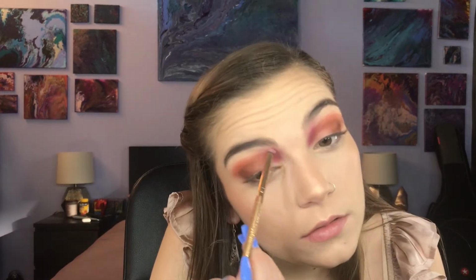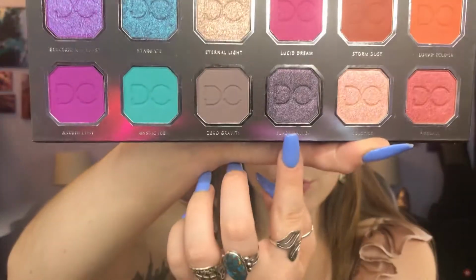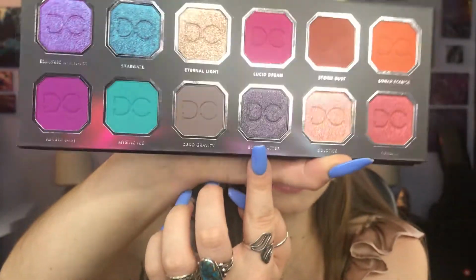You know, this inner corner pink, in my opinion, kind of reminds me of antennas that go out from the placement. Just going to slightly deepen that a little bit. And then again, blending out the edges. Going into Black Matter, this is gorgeous. It looks almost like a dark blackish gray with purple sparkles in it. Super pretty.